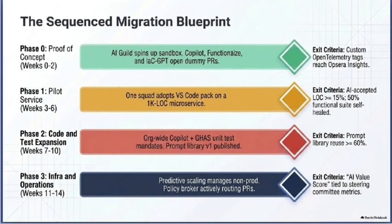A prompt library. Because if they prove the value on a microservice, the immediate temptation is to just hand the tools to everyone. But doing that without standardizing how the engineers communicate with the AI models would create massive architectural inconsistencies. Right. So the prompt library codifies the optimal tested natural language instructions required to generate code that perfectly aligns with the company's specific design patterns. Prompt engineering transitions from an individual art to an organizational standard.